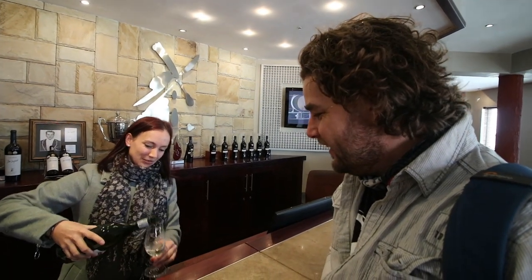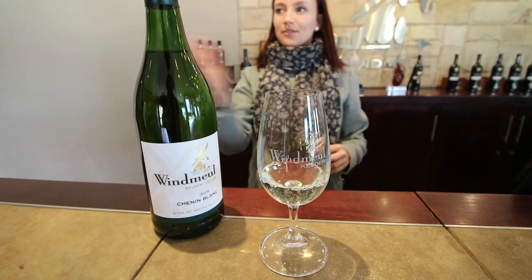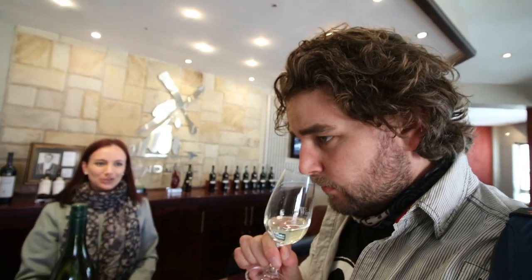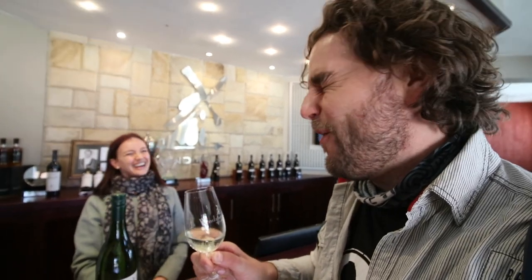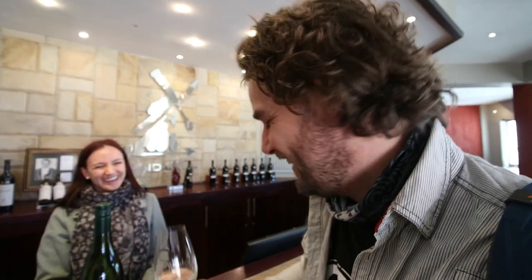It's got a really good nose. It's very fresh. All the grapes are from the surrounding area. The color is perfect. Green. When you swirl it and you smell it, what do you get on the nose? Oh, guava. Guava. Straight away. Hit you in the face. Yeah. Awesome. Mmm, that's my kind of wine.